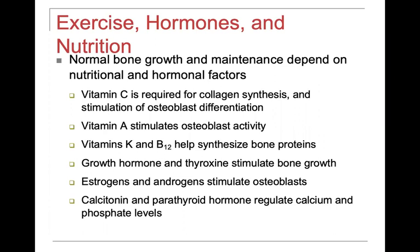Growth hormone and the thyroxine or thyroid stimulating hormone is very important.